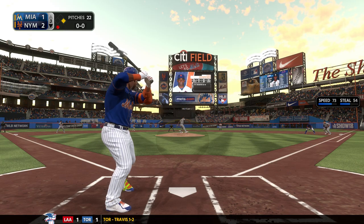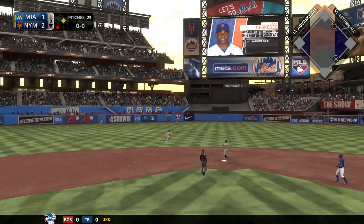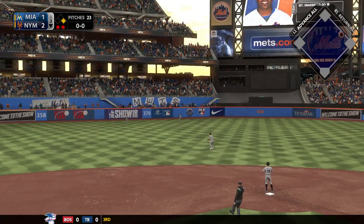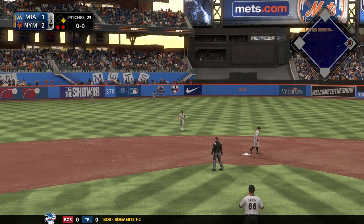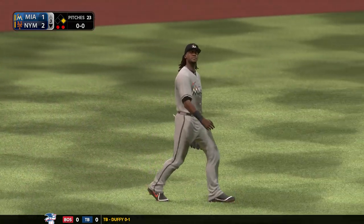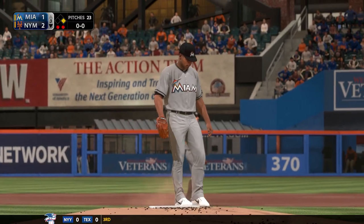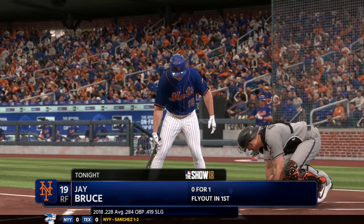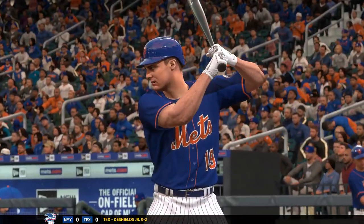Here's Yoenis Cespedes. Line towards center field. Straight to him. Is that two gone? The batter, right fielder, Shane Drew. So the runner at first here with two gone in the inning, and that'll bring in the right fielder, Jay Bruce.